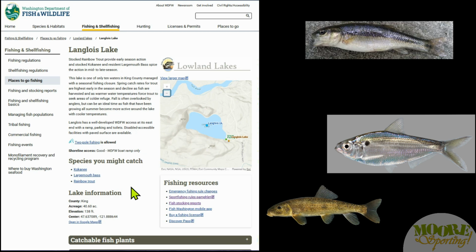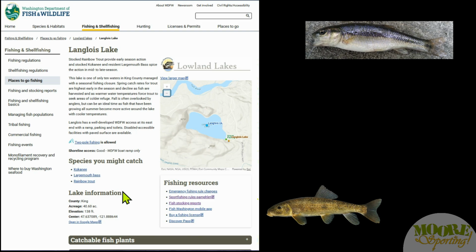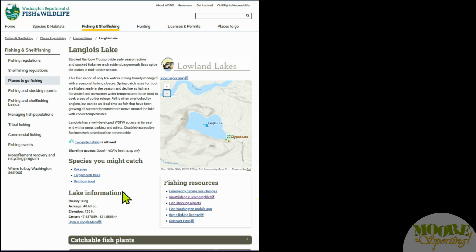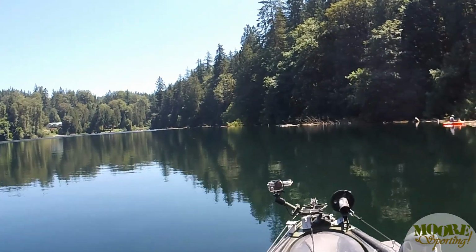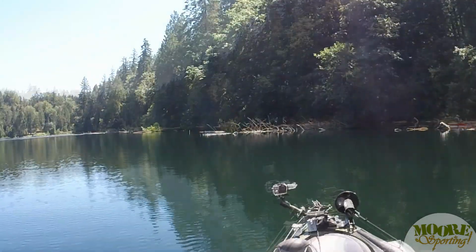So, stay away from lakes that just have largemouth bass and rainbow trout in them, because they're almost certainly stocked rainbows, and almost certainly the bass aren't going to be large enough to eat the rainbows on average. Okay, so that's what you can do to avoid being in this situation. I also recorded a conversation that I had with another angler on the water, and just so you know that my experiences aren't unique, let's hear what he had to say.